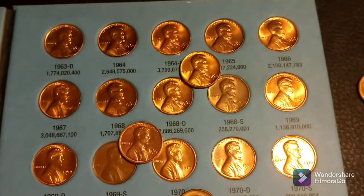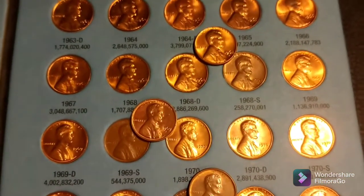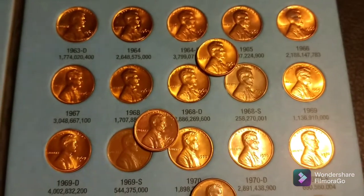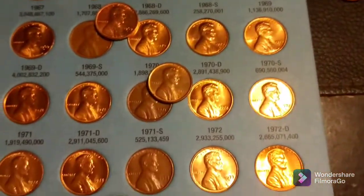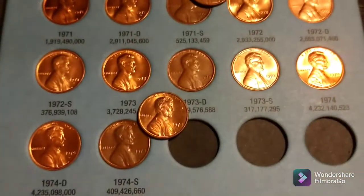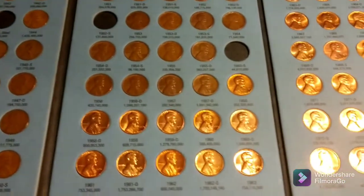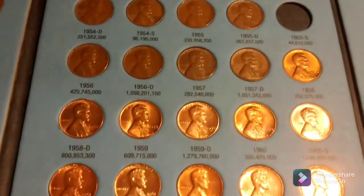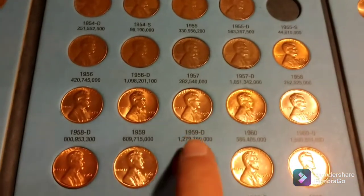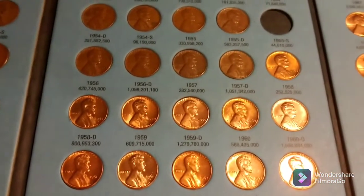And over here, we had a slew of them. 68D, slightly better. Then we have the 68S. The 71S, as well as the 74S. And here it is, looking a lot better, I would say. I did want to point out real quickly, I did just upgrade the 59D as well. I forgot to show that. So that has been upgraded as well.